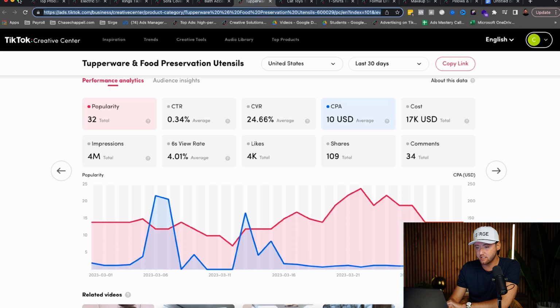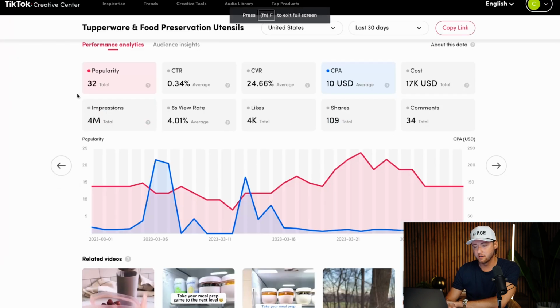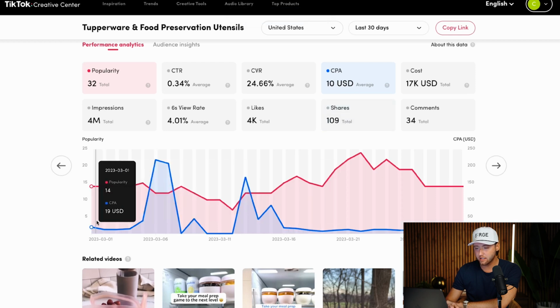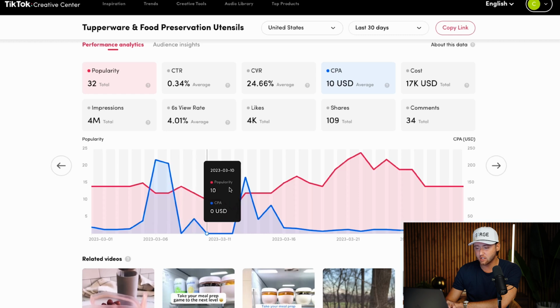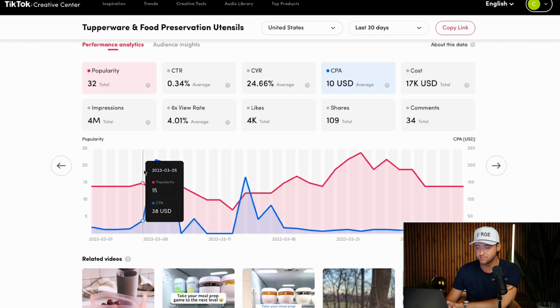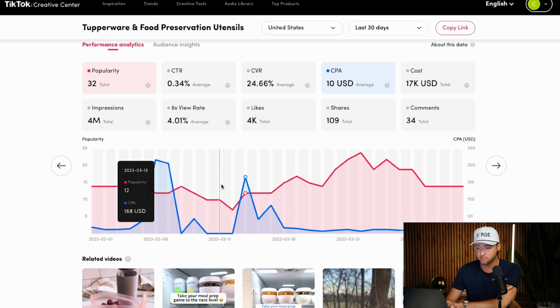And so number 5 is Tupperware. This is only 32 people in this space. Average cost per result is $10. This one caught my eye because it looked like it was fluctuating and cost a lot. Like the ads hadn't really been figured out yet, or somebody hadn't figured this space out. So at this point in time, if I would have saw this only, probably wouldn't have made sense because nobody had really figured it out.